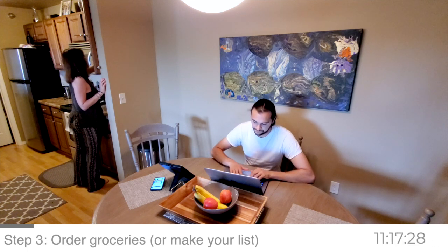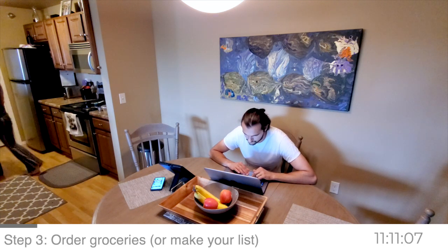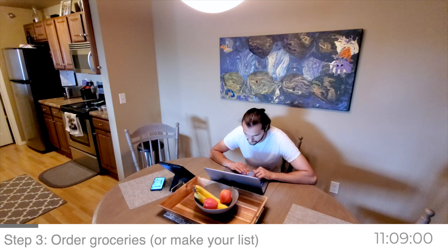So I'm looking in the cabinet for spices, and yes, even spices, I check everything. Eyes on or assume you don't have it. It's better to be safe than sorry, and it honestly does not take that much time to look through to make sure that you have all the ingredients.